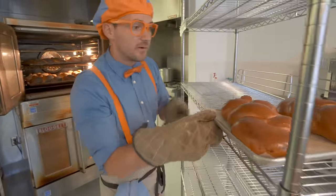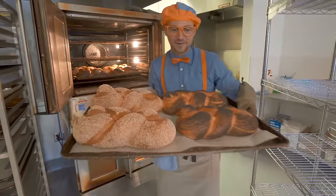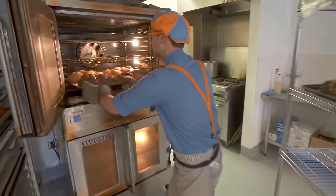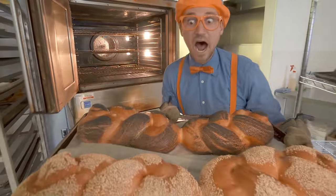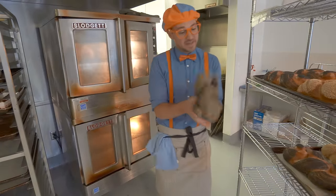Good job. Okay, let's grab this tray. Whoa, these are colorful. Whoa, remember making these? Very good job. Okay, and the last one. Whoa. Yum! Okay, let's put that right there. Let's close this up. Let's take off the mitts.